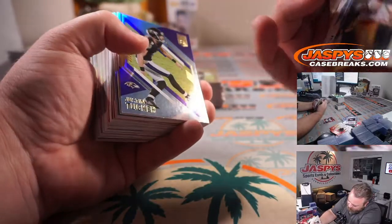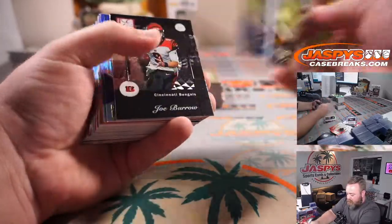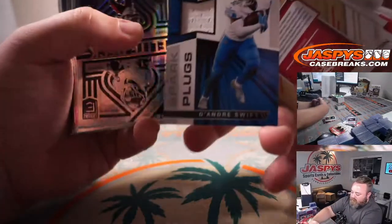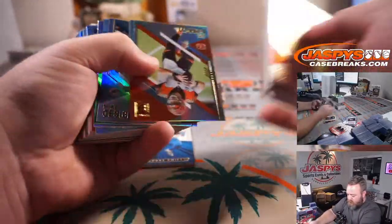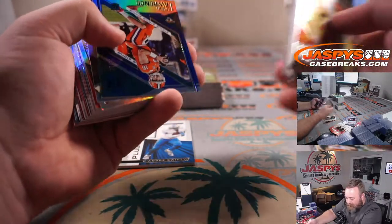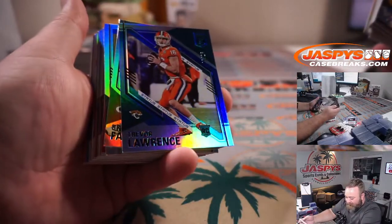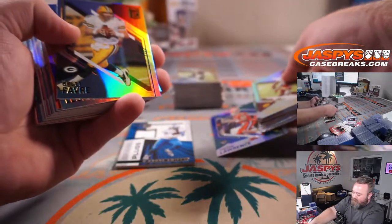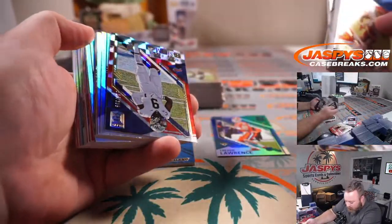Field Vision, to $3.49. That is Drew Brees for the Saints and Jackson Wilhite. And Spark Plugs Relic, D'Andre Swift for the Lions, Patrick Davis. Trevor Lawrence, that's out of 16? Is that really out of 16? Yeah, 8 out of 16. Trevor Lawrence, Jacksonville Jaguars. Sean Maddock, there you go, man. Very nice. That's our first numbered Trevor Lawrence, and it's a pretty low number.